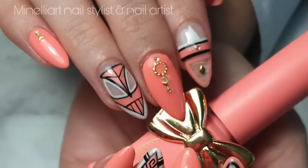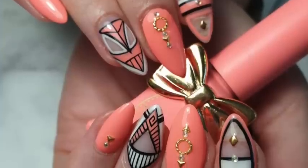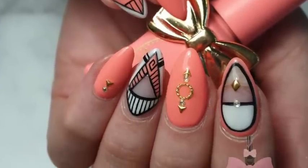I got some new nails. I'll show a picture of it over here. Manal outdid herself once again. She's absolutely amazing, and I can't live without her.